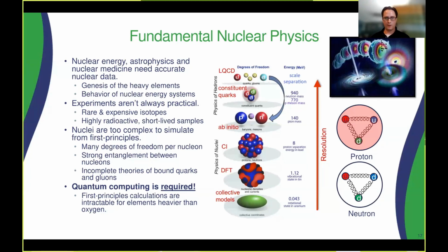So getting that accurate data can tell us, what are the genesis of the heavy elements in stars, right? You start with something like iron, and then supernova happens, and all these neutrons collapse onto the nucleus all at once, and you get every element on the periodic table. Well, understanding that process, there's still a lot of open questions about that. So being able to calculate properties of the nucleus can give us a better handle on that. And like we've been saying, the behavior of nuclear energy systems relies a lot on this nuclear data as well.